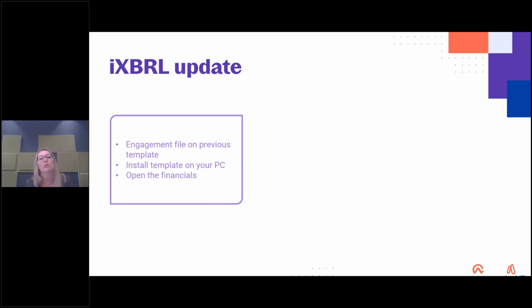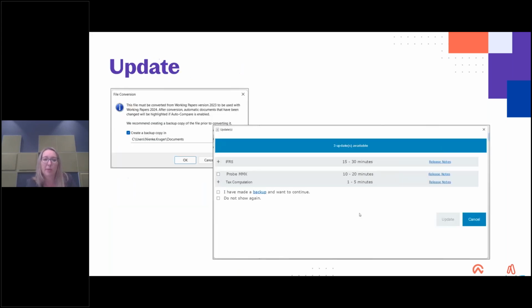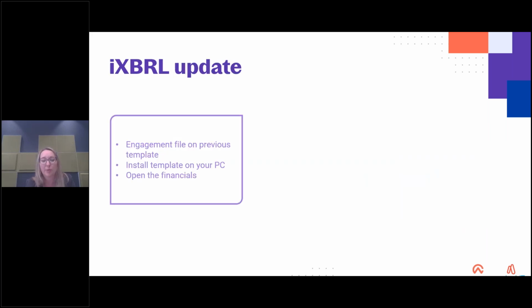Then if you have now already updated in July and you only want to do the XBRL update, so your engagement files are on a previous template, and then you install the template on your PC, so the new one is installed, and you open your financials. But then when you get that block, I'm just going to go back one, this update available block, you say cancel. You don't want to update it because you're mid-engagement, but you do want to run the XBRL.